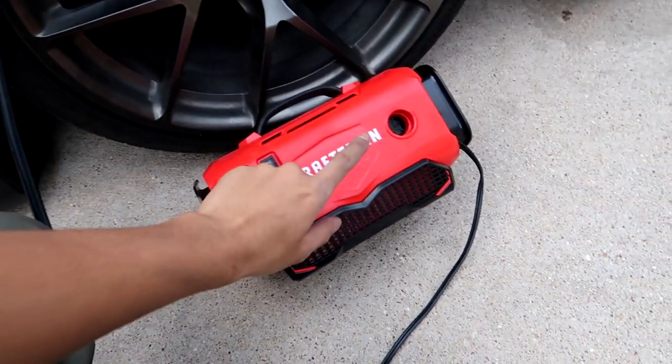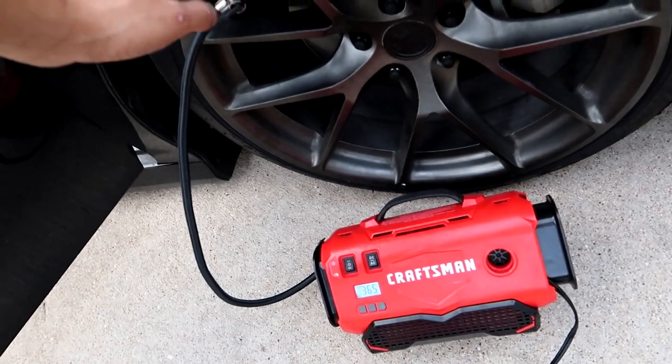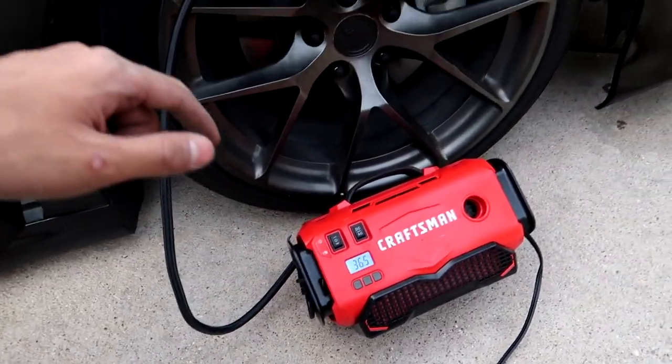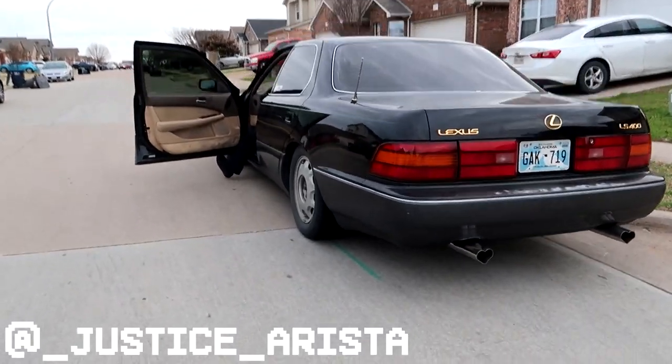So I got this for free when I bought my drill. It's really handy. It's a PSI gauge. I forgot, it inflates your tires. And this thing stops by itself. It's pretty cool. So, perfectly at 35.5. And now it's just gonna probably go down. Huh? Aw shit, just as this pulled up.